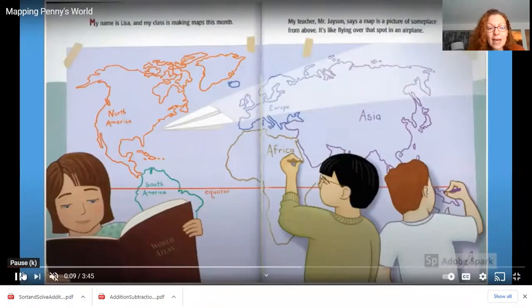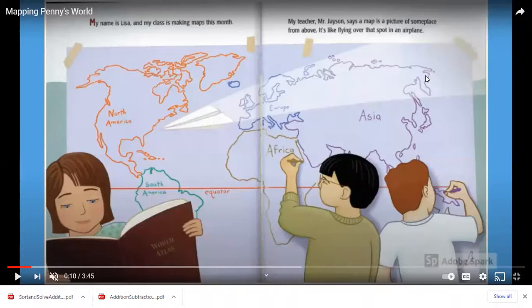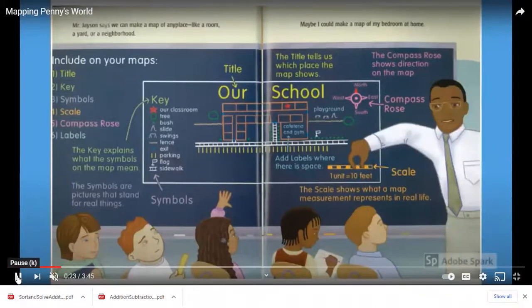My name is Lisa, and my class is making maps this month. My teacher, Mr. Jason, says a map is a picture of someplace from above. It's like flying over that spot in an airplane. So if you're looking down on something, that's what the map looks like. If you're way up in the sky, this is what the map of the world looks like. There's North America, South America, Africa, Asia, Europe, and they're drawing it in. Mr. Jason says we can make a map of any place, like a room, a yard, or a neighborhood. Maybe I can make a map of my bedroom at home.